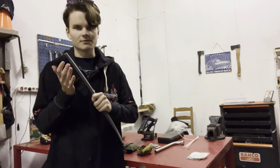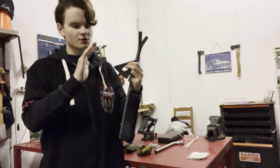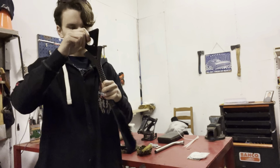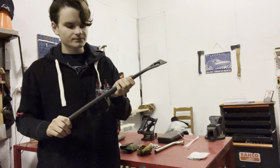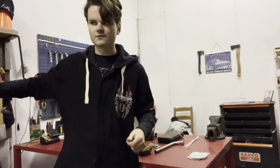Now, why a brush, you may be wondering? Well, first of all, when there's a brush, there's usually a longer handle. You don't need to be scraping around with a tiny piece of junk like this, where you'll get snow on your hands and you'll be cold for the rest of the drive. So with this, you get a bigger handle, but you also get a brush. Now, this is going to be important for brushing snow off your car.